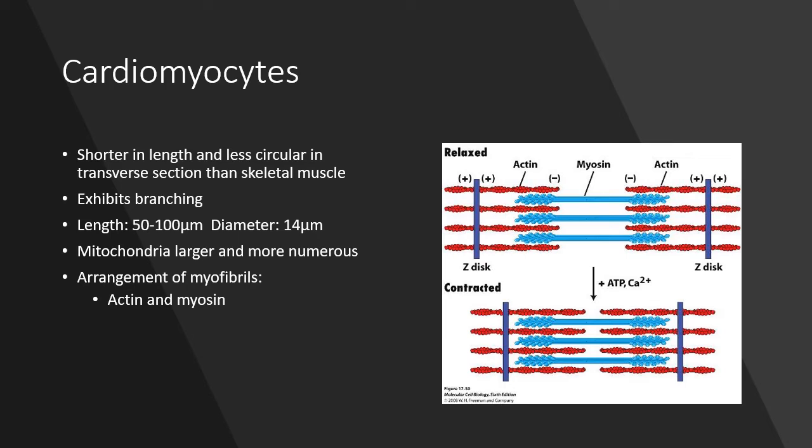Cardiomyocytes are very similar to your skeletal muscle, so the muscle responsible for moving your body around. But they are shorter and less circular in the transverse section than skeletal muscle. But they are made up still of these myofibrils known as actin and myosin, and they slide across each other and thereby shorten the length of the cell, and when you add all these together, the thousands and thousands that go to make up the heart, they pull together, reduce the volume of those chambers, and thereby eject blood. And in order to get this to happen, we need ATP, which is that energy molecule, and we need the cation calcium ion in order for that contraction to occur.